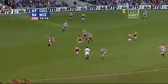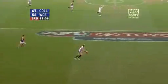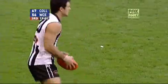Now he's got plenty of time to mop up. Gets onto the left boot and kicks superbly to Fraser. Now Collingwood on the attack. Tarrant loose at half forward. Egan over the top if he wants.